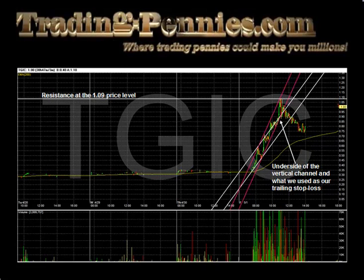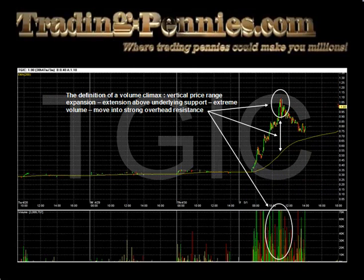Being that the next significant pivot point was the 1.09, we felt comfortable that the volume of shares we had remaining had a high probability of being bought at the 1.00 price level. The stock vaulted once again, and our remaining position was taken out at the 1.00 price level. Triad Guaranty went on to hit the projected target of 1.09, forming the classic volume climax.